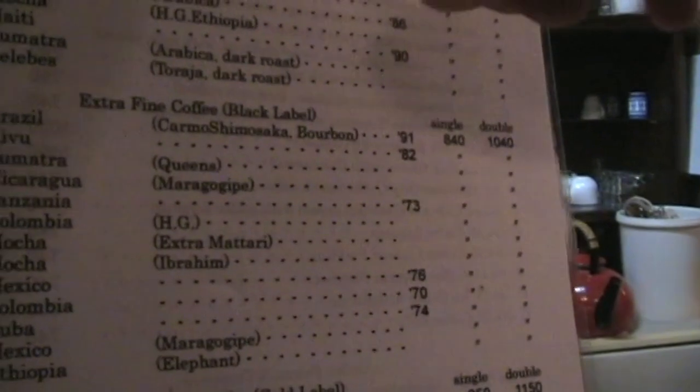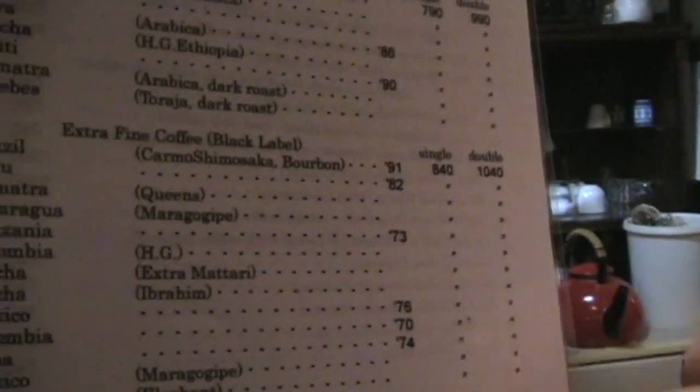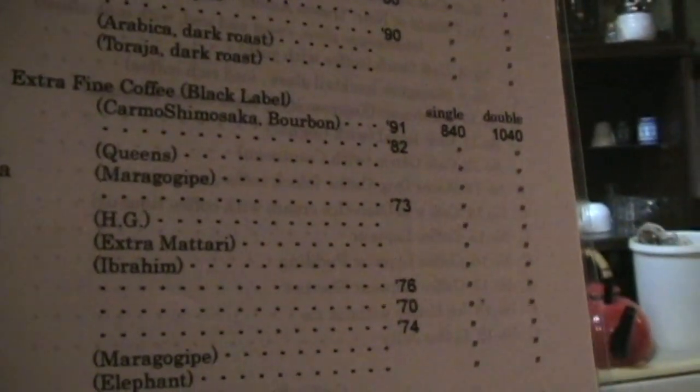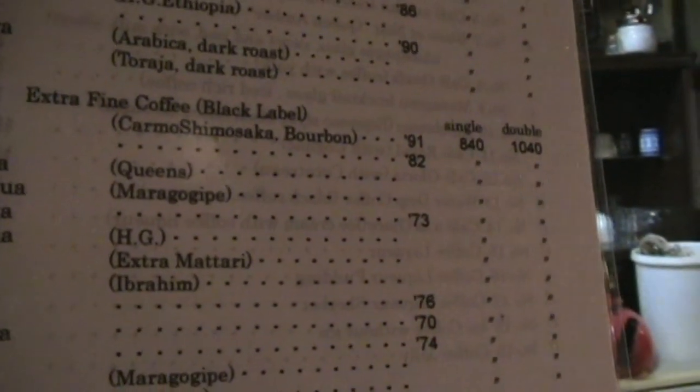And the star means coffees are over 10 years old. I think we have to try some of these. Now, look at that, 70s. This right here is their harvest date. I'm going to have to try a 74 Cuban. Absolutely.